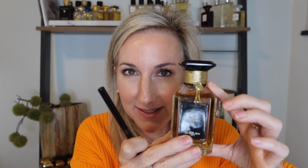So I have picked up one of the new perfumes. Oh, this is my baby. This is Tonka Imperial. This is not a new fragrance. It is just in one of their new bottles, and it's so cool because you can customize the cap, and you can even get it embossed on the back, like personalized.